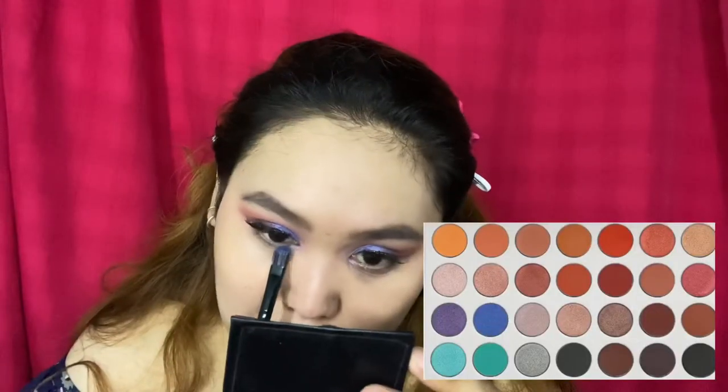Okay guys, so I'm back with my lashes. Gagawin natin mga powder sa atin. We'll be adding some eyeliner sa lower lash lang. Our contour, we'll be using this palette.